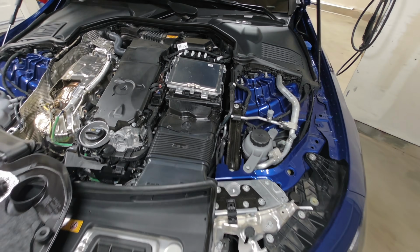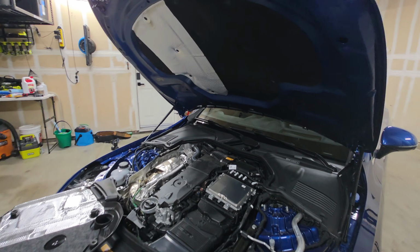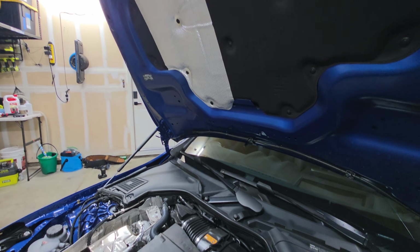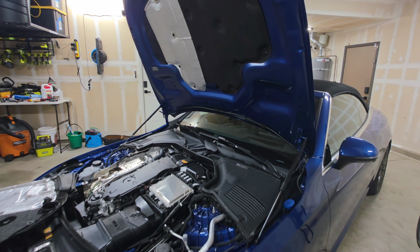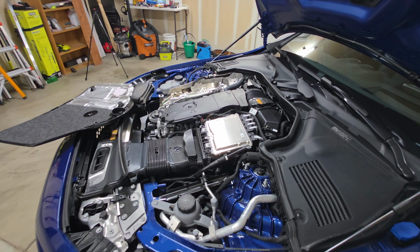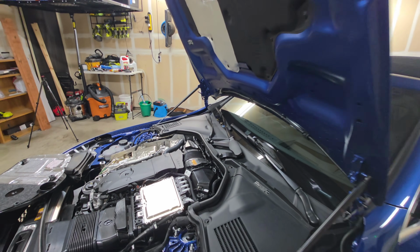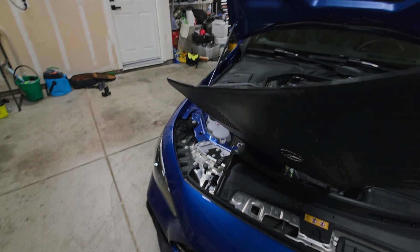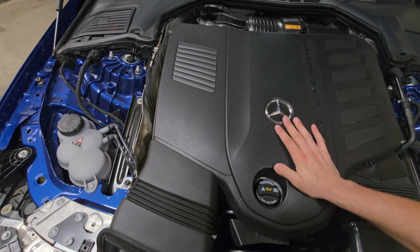But the beauty about these Mercedes, the thing I like about all Mercedes, is this hood. You could actually raise it up even higher to give you the maximum reachability that's needed whenever you are working on your car. I like this. I wish more automakers would have something like this without having to remove the hood entirely. But that's the engine. Let me go ahead and cover this up and put it all back together.